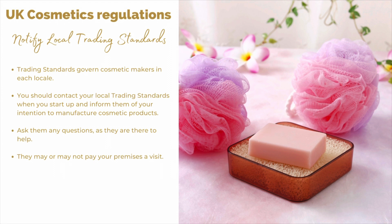So next you need to notify your local trading standards. What trading standards do is govern cosmetic makers in each locale. So you should contact them when you first start up, and inform them of your intention to manufacture cosmetic products. Ask them any questions. They are there to help. They're not just there to scare you, and they do have a wealth of information. They may or may not pay your premises a visit or ask you additional questions. It very much depends on where you live and how they operate.